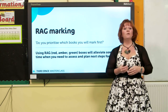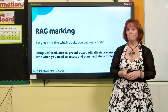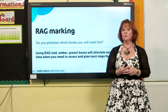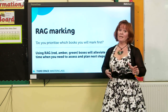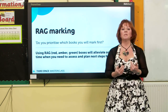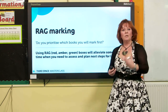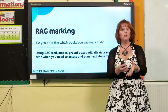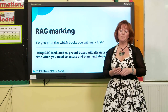You need three boxes: a red one, an amber one, and a green one. And at the end of the day, when you say to children you're going to put your books in a box, they choose which box they're going to put it in. Ideally, feedback is far better if you can mark the books alongside the child and give them that instant feedback, so you can sort out any misconceptions, sort out any problems, and that child can do it there and then. But when you've got a class of 30, that's not always possible or practicable.